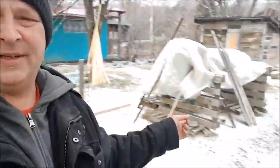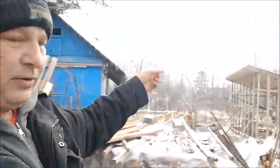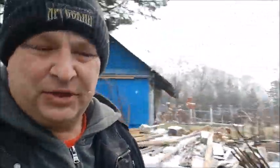Monday, November 4th, 2024, back at the dacha. Check this out. It's starting to snow. Got a little bit of a dusting here right now. So, lucky that yesterday, Sergey and I finished putting up the roof. So, just made it. Just made it.